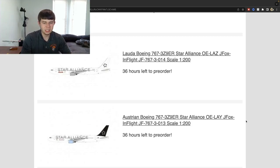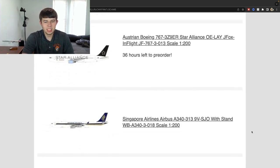And nice to finally get to use Austrian rather than Australian, even though Australian is very applicable. And we'll see if we have to use that again today. Singapore Airbus A340-313, 9V-SGO.